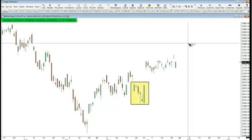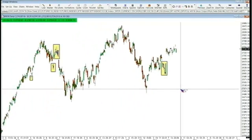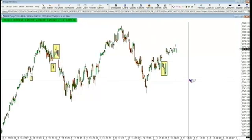In this case, the nice thing about island reversals, it's an abandoned baby top that was created today. The nice thing is that those are usually long-term reversal signals. Now, it's been a little bit different towards the 2012 timeframe. There's been a number of reversal signals out here. Some have worked better than others, but prior to that, they worked really well.